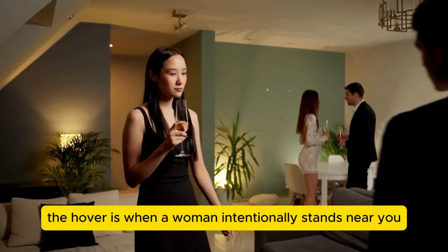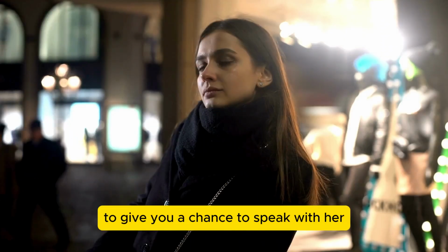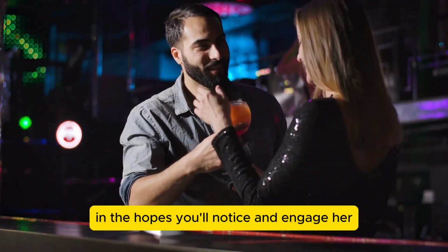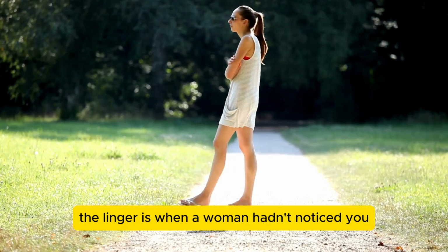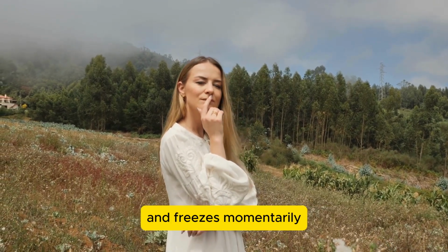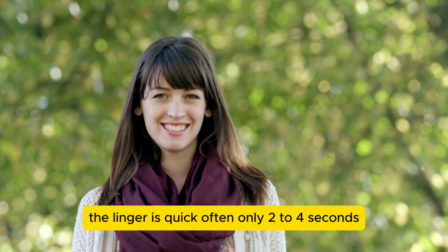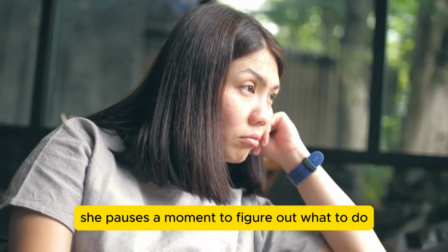The hover is when a woman intentionally stands near you for more than a few seconds to give you a chance to speak with her. She does this intentionally in the hopes you'll notice and engage her. The linger is when a woman hadn't noticed you, then notices you suddenly as she comes within your range and freezes momentarily. The linger is quick, often only 2 to 4 seconds, and it's not so much intentional as it is unexpected. She pauses a moment to figure out what to do.